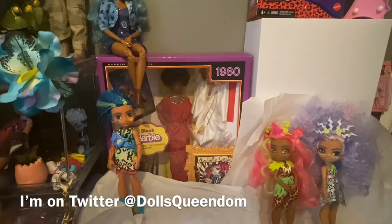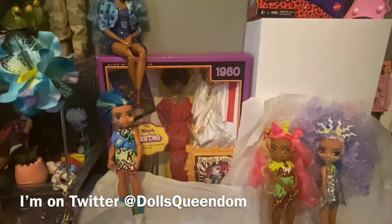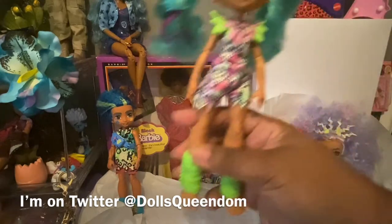Okay, we got a tab in the back of the head. Oh, and it came out. Thank God it came out. Now I just have to get her little pigtails out of these. I'm going to see if I can just pull it out or what. Oh, I can pull it out. Okay, good. I didn't have to cut that part out. And now Rockelle has been set free. Ooh, she's so pretty, y'all. She's so pretty.